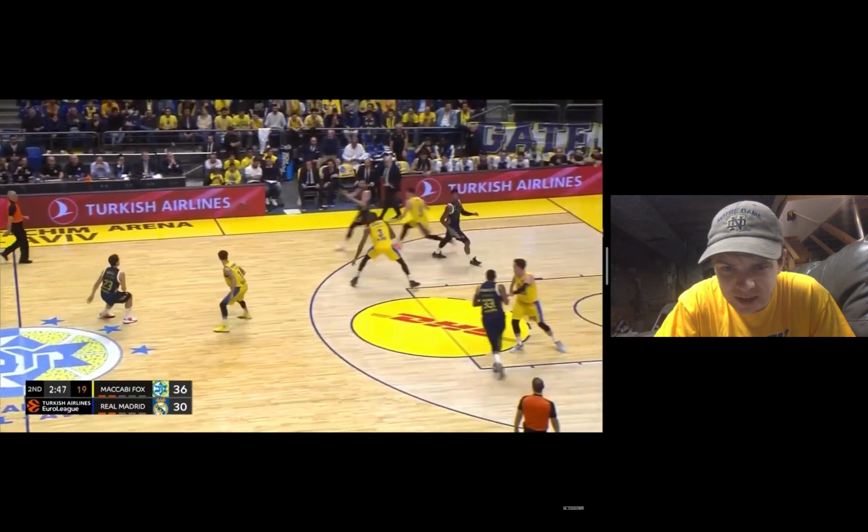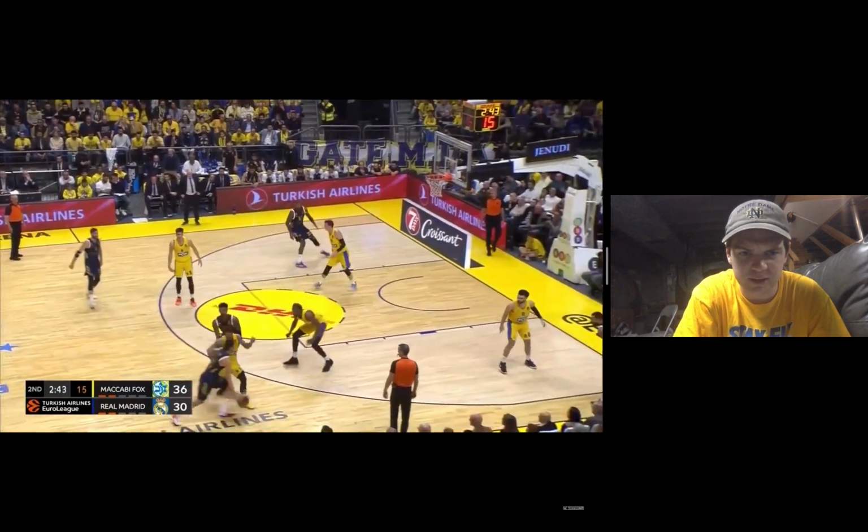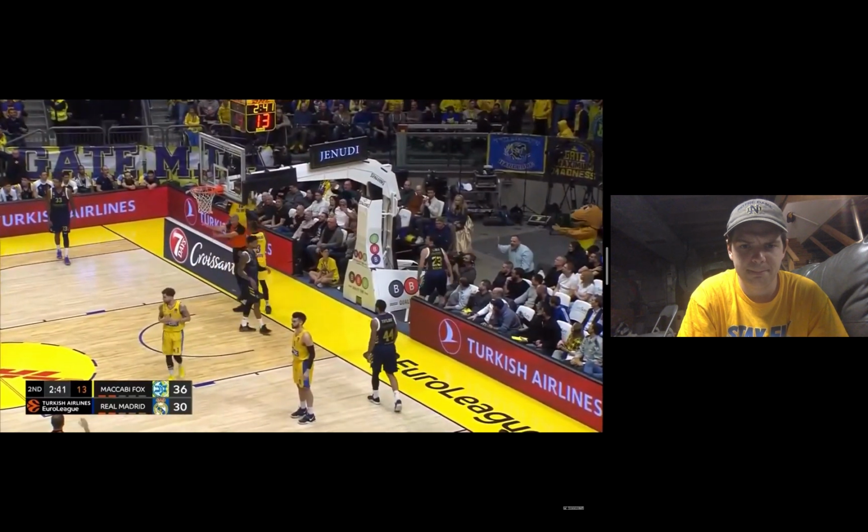And let's see, he might. No, he's still in. So he's on the ball right now. Decent job fighting over that screen. Looks like a foul.